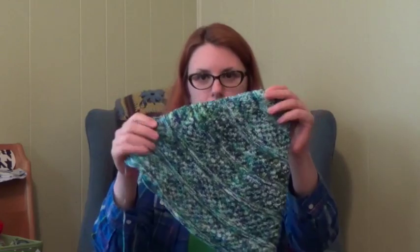Finished objects. I have one. It's not blocked, but it's done. It's off the needles. I finished my Star Shower in 716 Knits, 716 sock. It needs to be blocked to really open up, but I'm so excited to have it done. It was a fun knit.